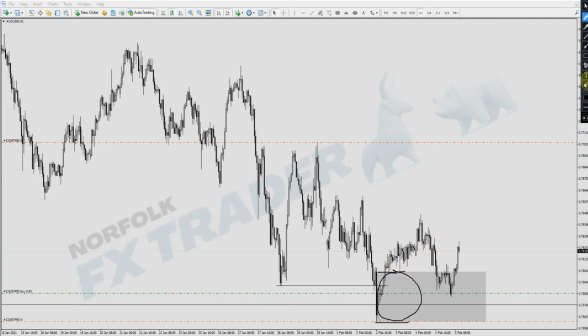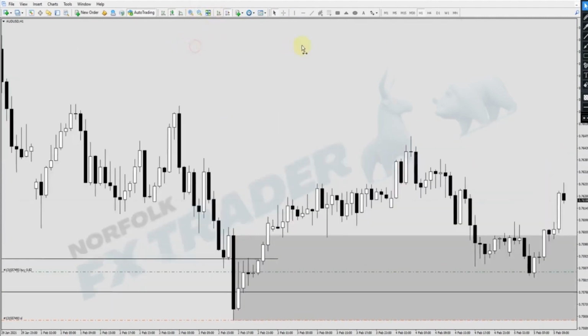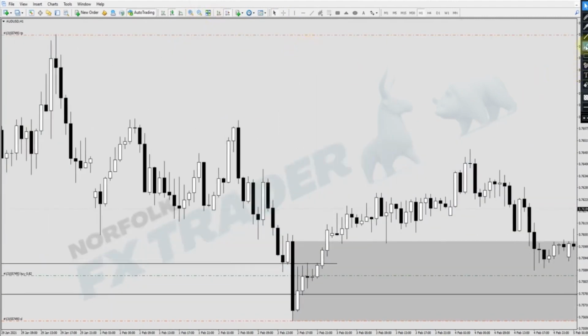So what did I do on this occasion? What I've done, and let's zoom in. So what I've actually done on this occasion, I've gone off a 50% of this bearish candle. So I've gone for a 50% entry and placed my stop at the low of that candle. That's what I've basically done on this trade.